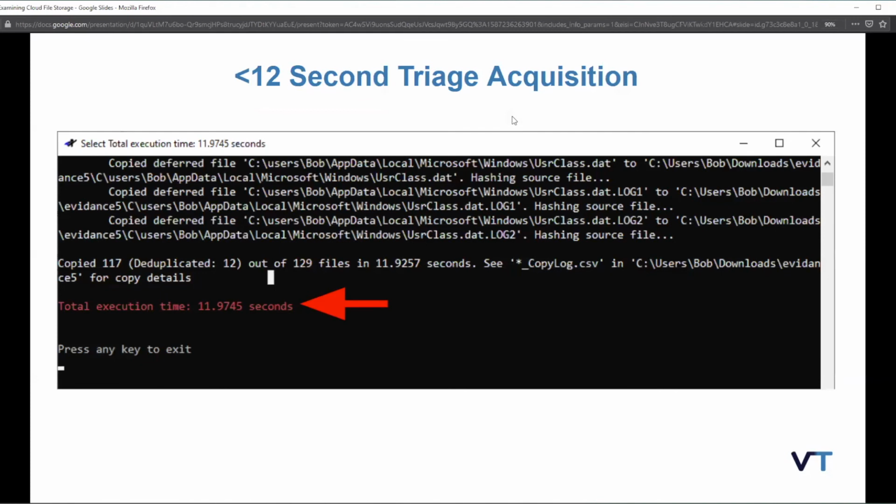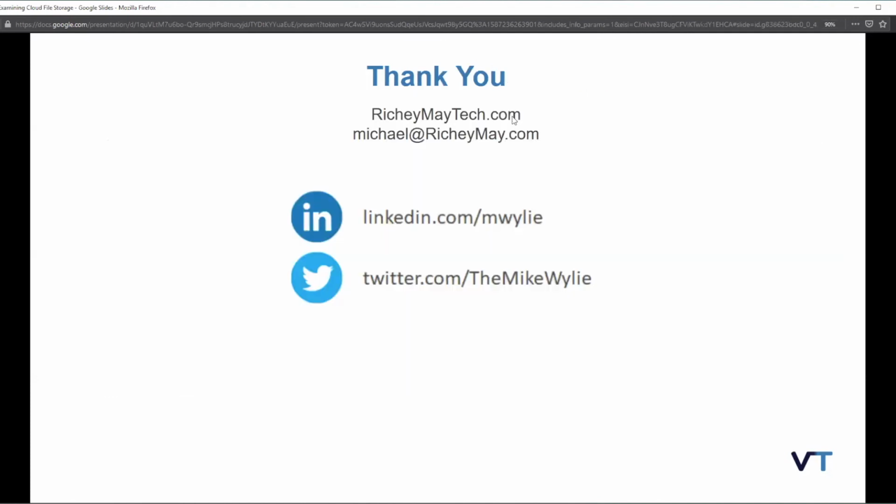The first time I did it, it was like 8 seconds. Second time was 9, then 10, 12. So I don't know the variance on time, but you could see that I extracted all of that data for the 5 top cloud platforms on this machine in 11 or 12 seconds. So it's very quick and scalable to do that triage acquisition in a real world environment.